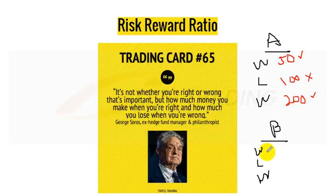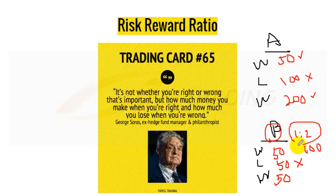But assume trader B, who knows the risk reward ratio, risks the same bet amount. Let's say he risks $50, but his risk reward, let's assume, is 1 to 2. He makes $100. And the losing trade, he risks 50 and loses 50. The win again, he risks $50, but since the risk reward ratio is 1 to 2, he makes $100. So overall, he made about $150. At this junction, he looks like he's profitable: 200, 250, 150.